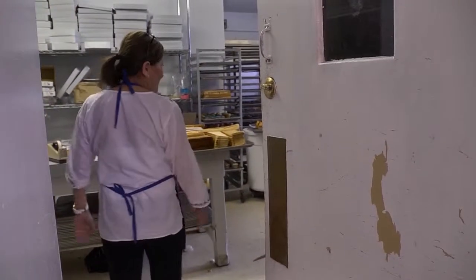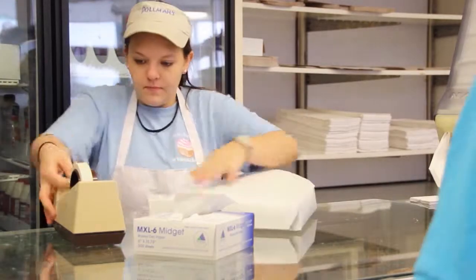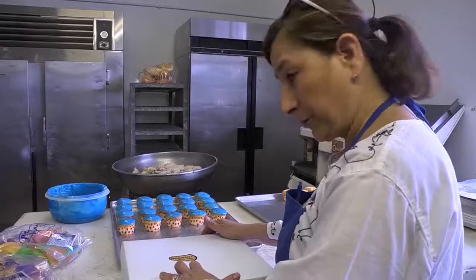Give me one, zero in the freezer. We're a scratch bakery. That's what makes us different from any other. Other bakeries do not produce the goods the way we do. And we're still producing them the way they've been done for the past 75, 80 years. And that's what makes us unique against anyone else. We make everything here.